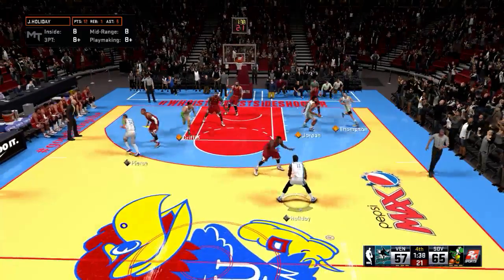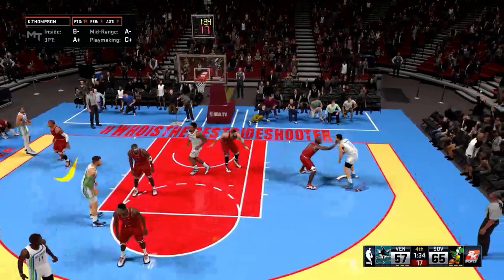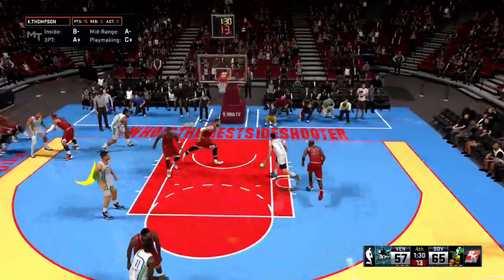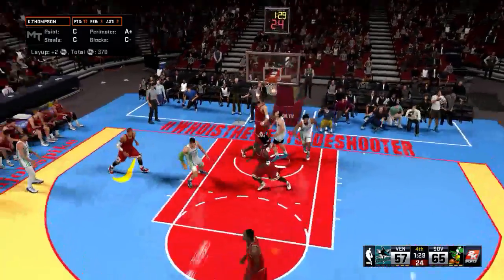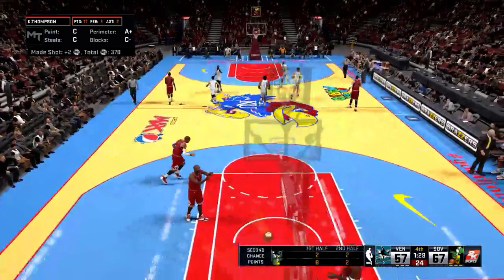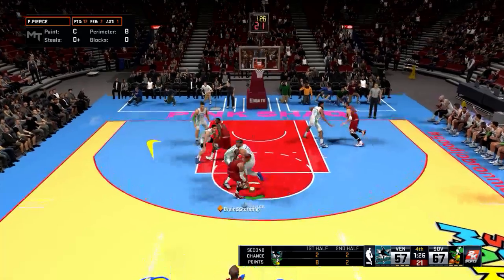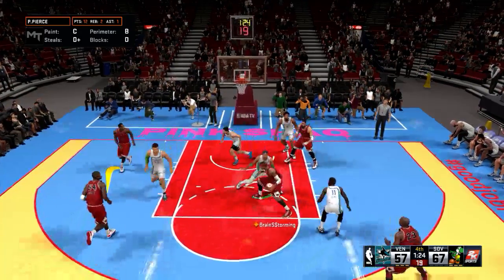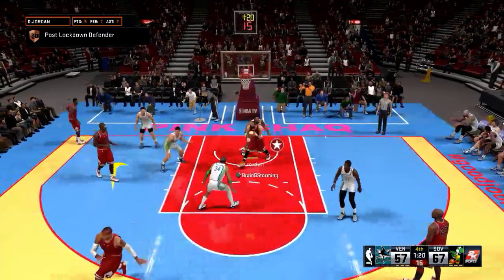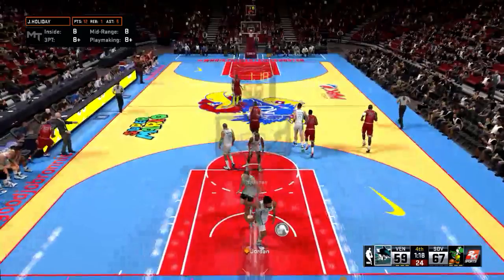Outside Holiday. On the wing, Thompson. Guarded by Jordan. It's Thompson off the drive. Count that one as his 7th make in 8 attempts. He is a scorching 86%. In the second half, they haven't been able to get nearly as many second chance points. But with the lead, that's not really a major concern. I mean, they've just got to play solid basketball the rest of the way to maintain their cushion.